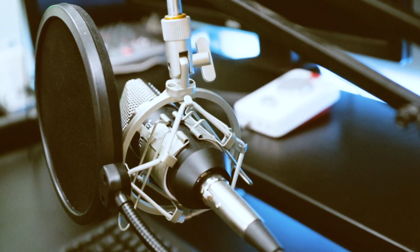Alright, and this is the gaming setup. We got my dual monitor and a custom gaming PC here. Guys, this is a dream come true. I use this setup when I stream on Twitch.